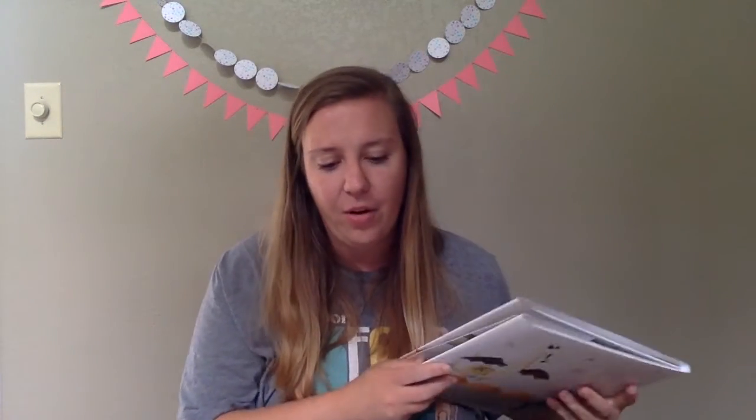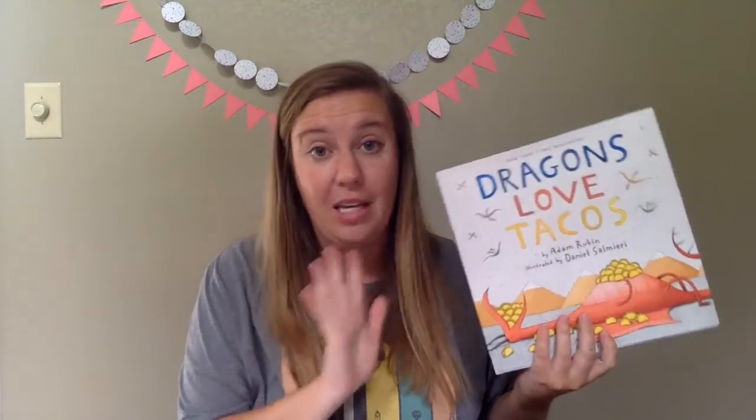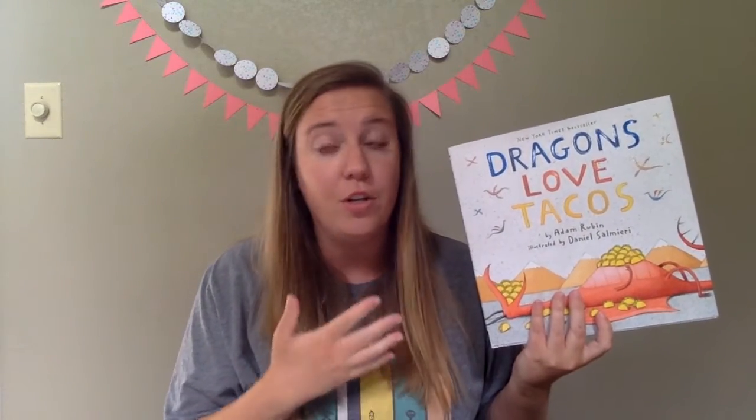And talk about, okay, well, what happens in the beginning of this story? What happens in the middle? What happens in the end? And you can do that with any book. It can be a book that your child knows by heart, that they're super familiar with, or it can be a brand new book that you just got Amazon to deliver to you. It works either way.